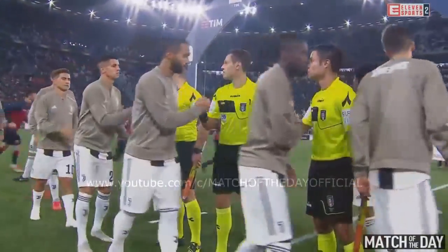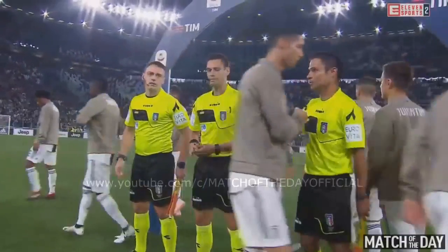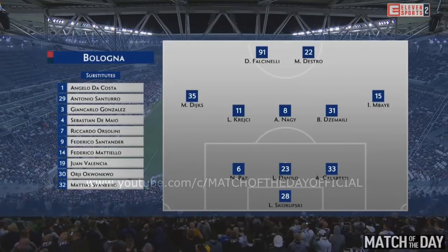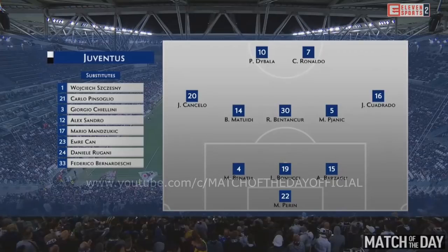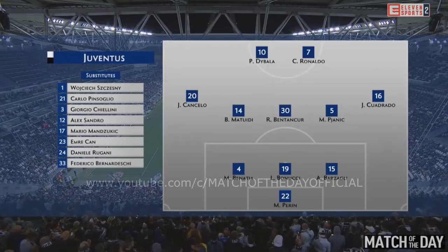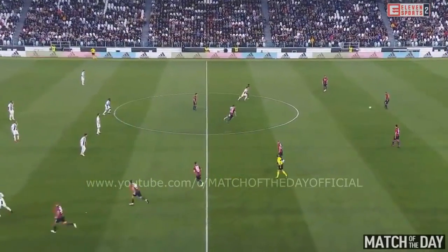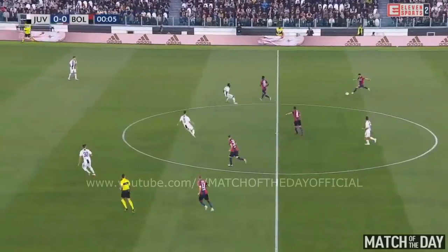Tonight they face a much sterner test in the reigning champions of Serie A. The experienced Mattia Destro comes into the starting 11, but it's at least the same formation and the same idea. He becomes the starting goalkeeper for the evening. Barzagli, Bonucci and Benatia at the back three. Very strong. It is the away side that get us underway, the Rosso Blu in their red and blue shirts.